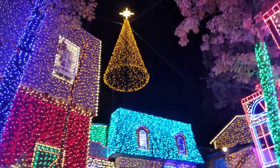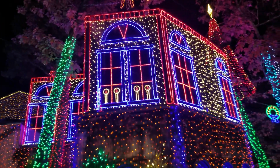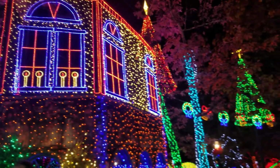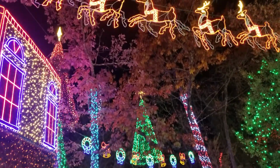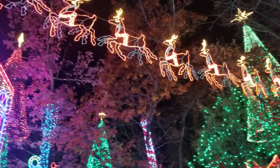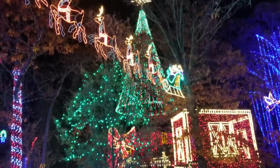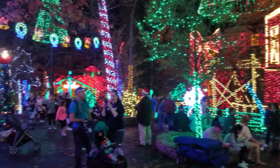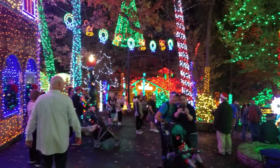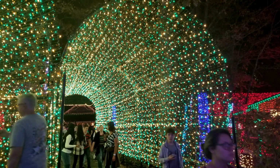Here's another look at some of the lights here. You see the big tree and just the buildings covered. That's actually a flat, but you wouldn't know it. It looks like a big building. More trees and streamers. Santa is actually going right over my head here. That green tree is sitting where the treehouse used to sit. And you can just see all the lights. The wood carvers is down there. Just absolutely gorgeous. So that's a little look at Silver Dollar City and their brand new Christmas at Midtown.